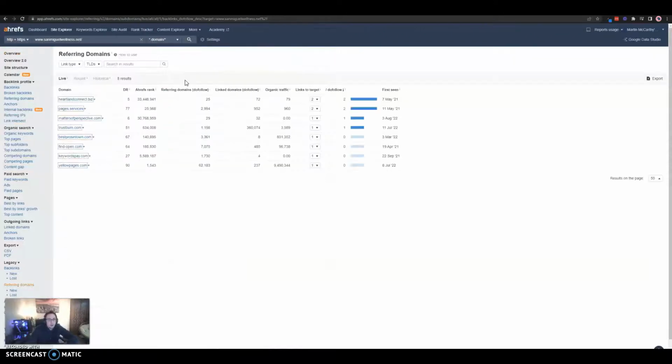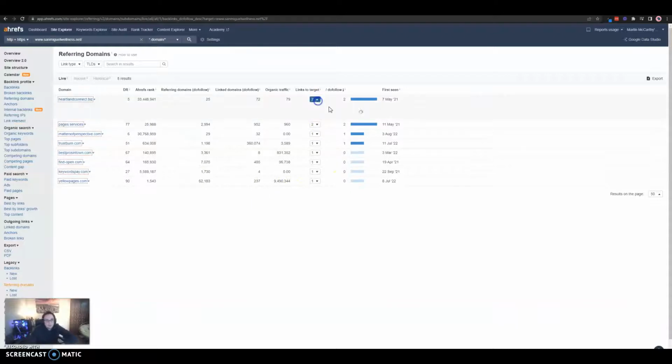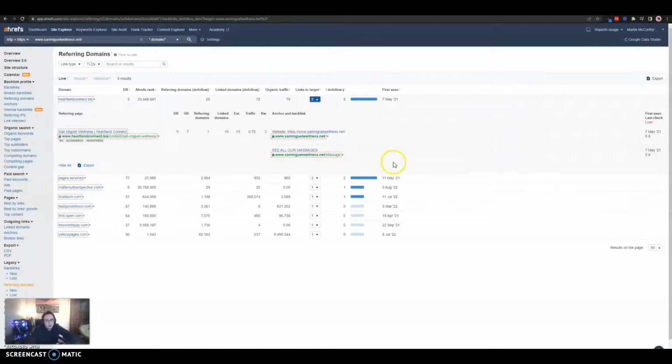If we go ahead and check out your referring domains, it looks like you're getting a link from Heartland Connect, which is great. That's the type of thing we're talking about, just getting websites to link back to your site. We can actually see where you're getting that link from. It looks like it's right here. Not to take too much time on this.